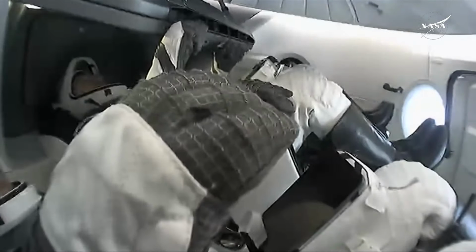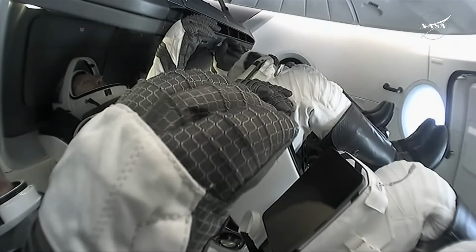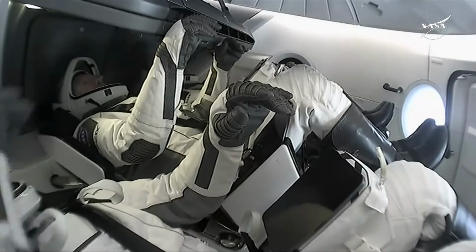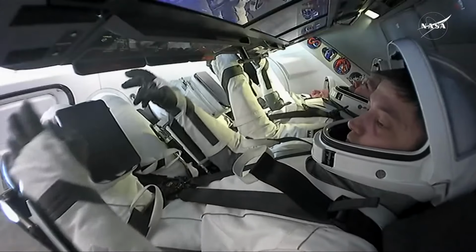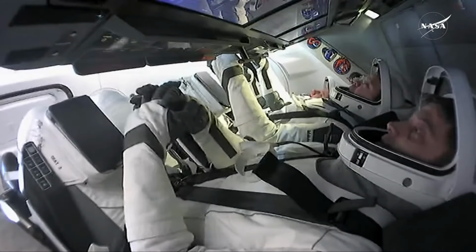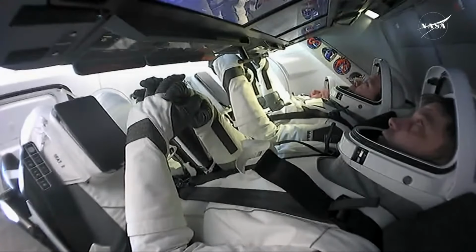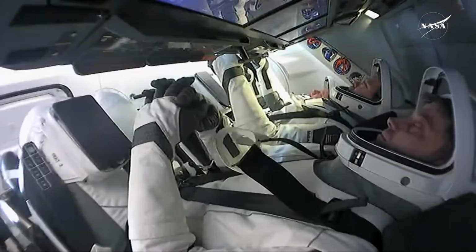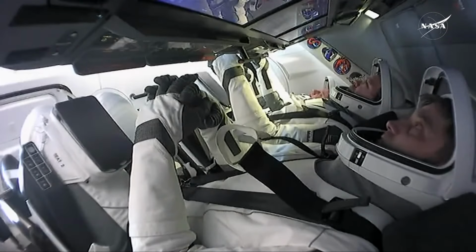So just again to cover the missions that Endeavour has flown on, it first flew DM2, then Crew-2. Next up was Axiom-1, the first commercial astronaut mission to the International Space Station, which launched in April of 2022. Then Crew-6, which launched in March of 2023. And of course, now Crew-8, which will be returning home this evening in just about an hour and 15 minutes or so from now.